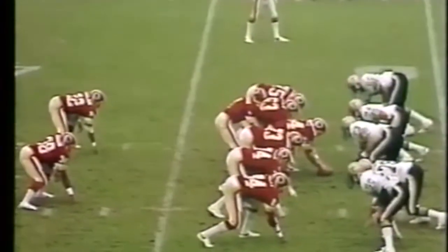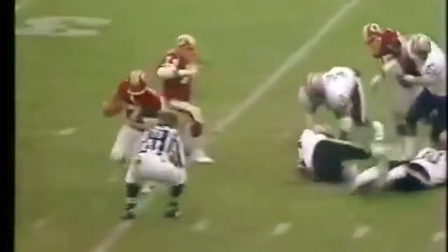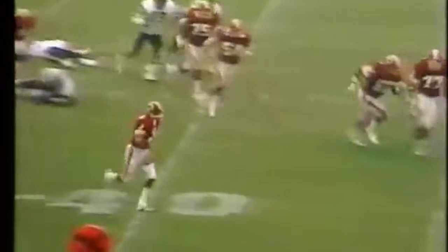Late in the first half, Theismann, dropping back to throw. Looks like he's dead in the water, maybe even in the grass. Got a little bit of his chin strap ripped off. Doesn't matter. Rolls outside, hits the 50, hits the 40, hits the 35. Big return here as he just utilizes his athletic ability.